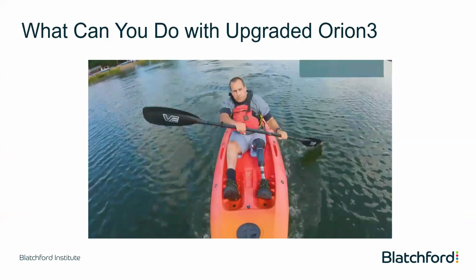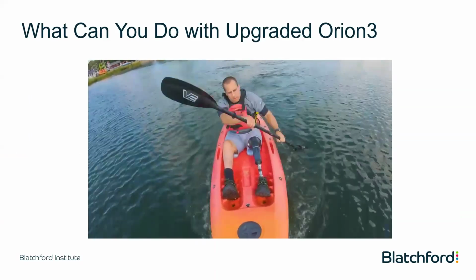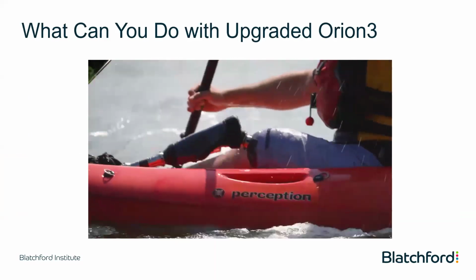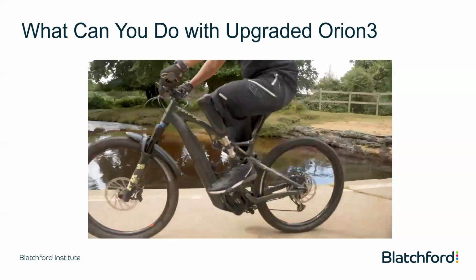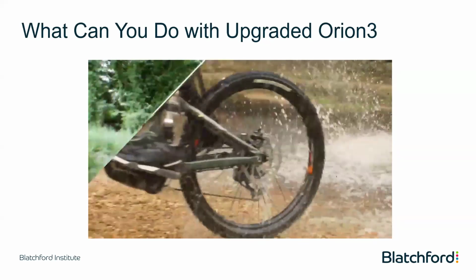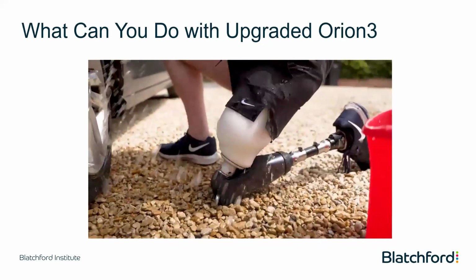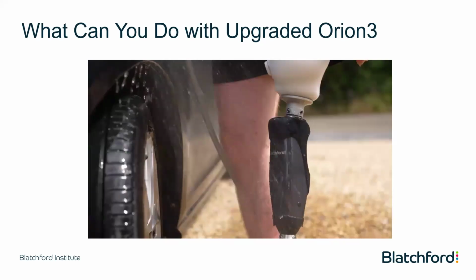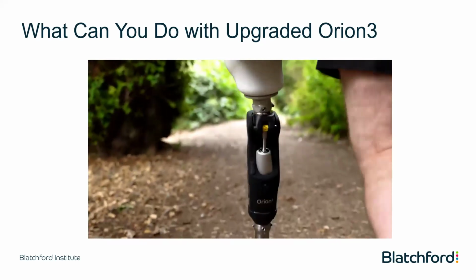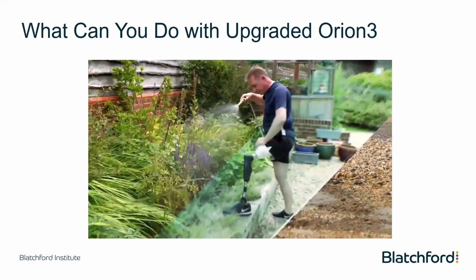So what can you do? As I said earlier, it gives our patients the freedom to get out there and just live their life without worrying about getting splashed by water. So kayaking, or you're out there on the trail mountain biking or something, and water hitting it, you don't have to worry about it. Or washing your car. Just, once again, doing all the activities throughout the day and not having to worry about second guessing where you are in the environment you're in.